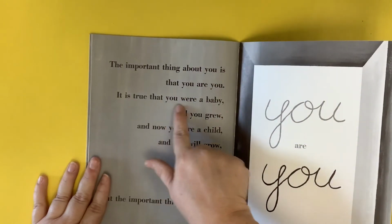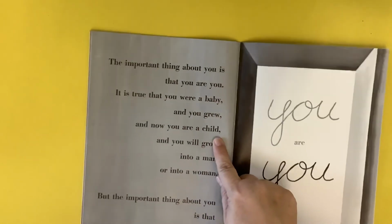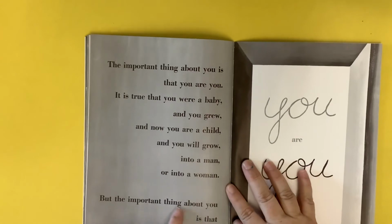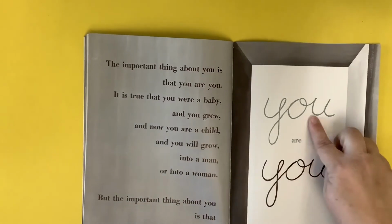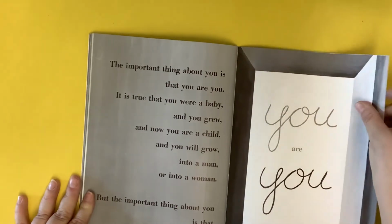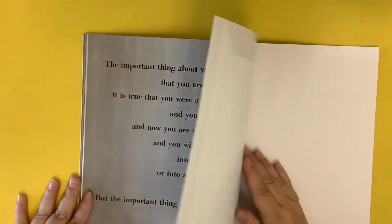The important thing about you is that you are you. It is true that you were a baby and you grew, and now you are a child, and you will grow into a man or into a woman. But the important thing about you is that you are you. That is important. You are who you are. No matter if you're big or small.